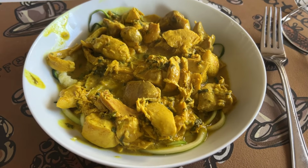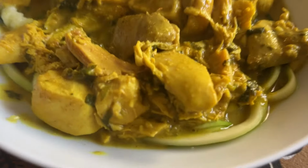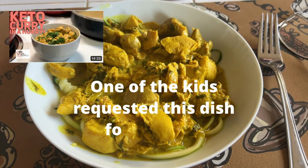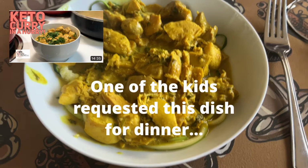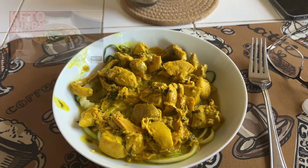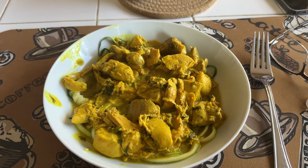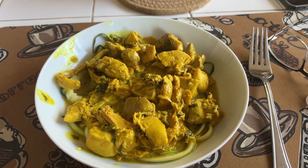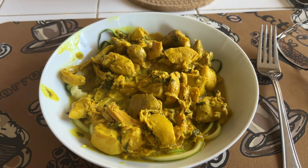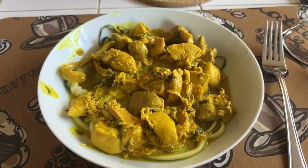Is this easy to make? Yes. Here's the easy to make keto dinner. It is chicken curry with zoodles. And if you don't know what zoodles are, they are zucchini that have been spiralized. And the kids have rice for themselves with the chicken curry.